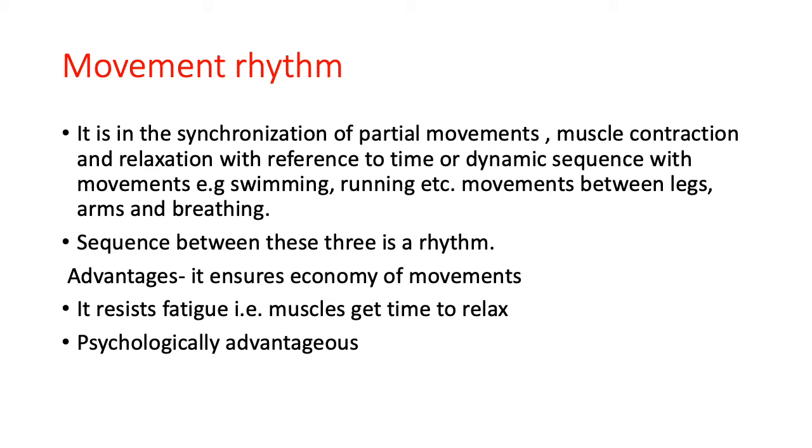So what are the advantages of having rhythm in your movements? It ensures economy of the movement. Economy means less energy, more performance, more work, more power. So that is economy.